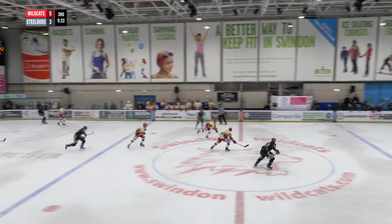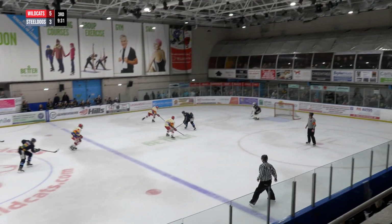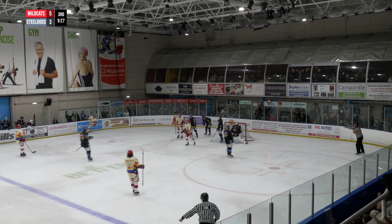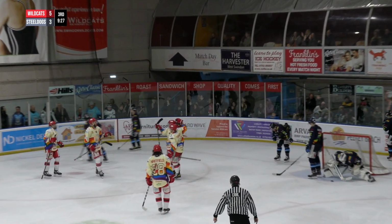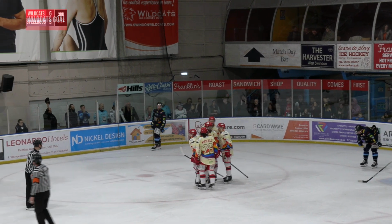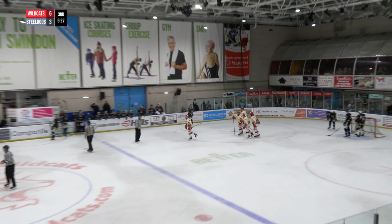Into Tower. Tower's going to break free with Jones. 2-on-1. They still got a trailer and Cowley. Cowley picks that puck up and they put it away. I thought he was going to be a bit greedy, a bit too clever on that play. Had the shot, comes down into Tower, and Tower walks it back out in front.